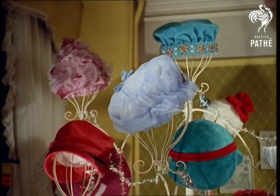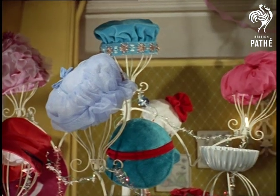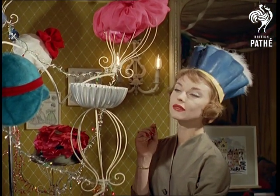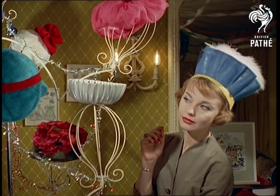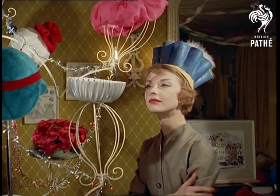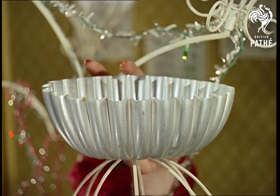Without giving away any trade secrets, here's a tip for the girl who can't afford a new hat. Nip into the kitchen and borrow a jelly mold. It won't look as expensive as the one modeled here by Madeleine Hobbs, but you can see the general idea. It just goes to show what can be done with a little imagination, if you know how.